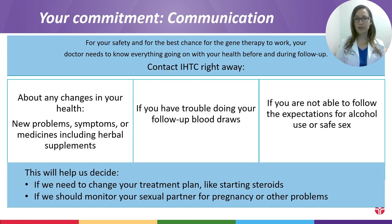So if you have any changes in your health, even if it's a new symptom or something as simple as you started a new medication or a supplement, please tell us right away, because that could change the way that we choose to manage you. If you think you're going to have trouble getting to one of your follow-up blood draw appointments, please tell us right away so that we can try to make a plan for that.